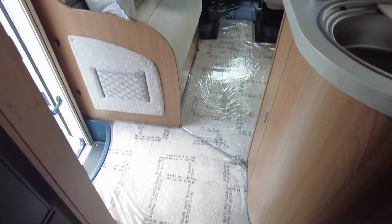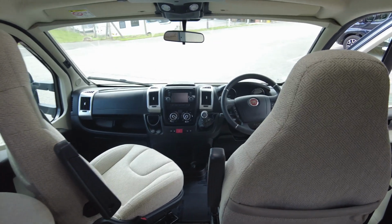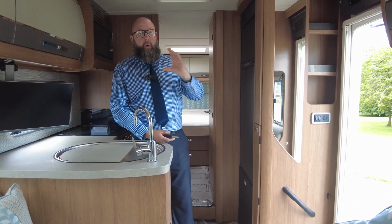So we've got lots of space, lots of storage. It's been really well looked after. It's under 10,000 miles. It's again just over 8 meters in total length. You will need the class 1 entitlement on your driving license, or C1.